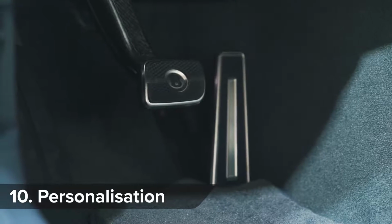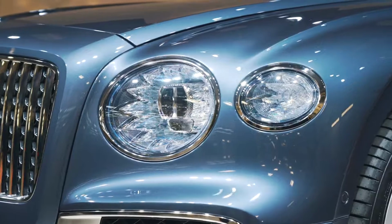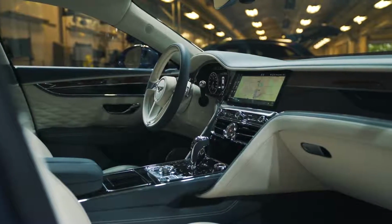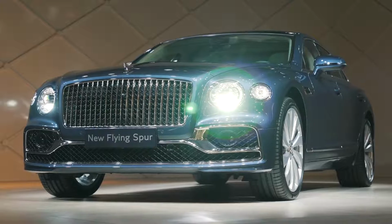Customers with money to burn can use Bentley's Mulliner service to personalise their Flying Spurs. This allows you to choose pretty much any paint colour you can think of. Customise the car's interior, which could be to replace all the leather with vegan-friendly fabrics and materials, choose from a near limitless selection of wood and metal trims, and even customise the car's body.